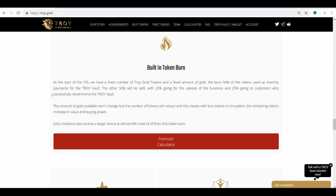not only are they regulated, not only are they using the right technology in the Ethereum ERC-223, but they're also bringing to the table some other stuff. And one of those things is the built-in token burn. So at the start of the ITO, they have a fixed number of Troy Gold tokens, right? A fixed amount of gold.